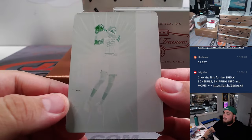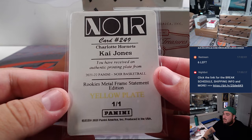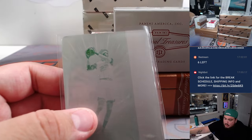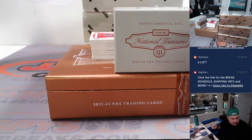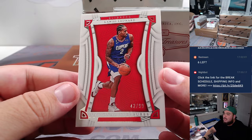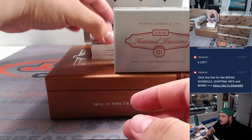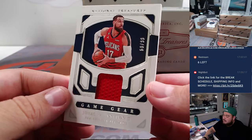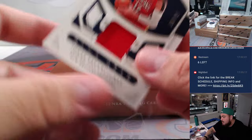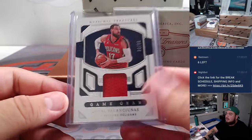All right, first one we have here is a printing plate of Kai Jones for the Charlotte Hornets. Charlotte Hornets, that is Brian straight up. We have a Kawhi Leonard for the Clippers. Clippers, Wen Chun. We have for the Pelicans, Jonas Valanciunas. That is 60 out of 99. Pelicans part of the RMB, zero. It's Ben on the board.